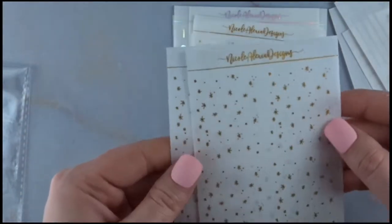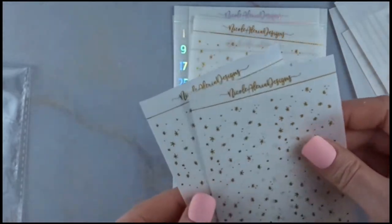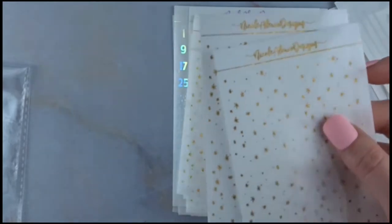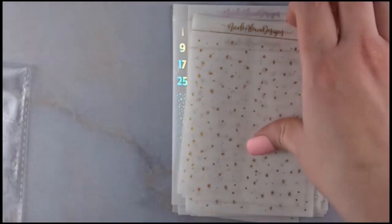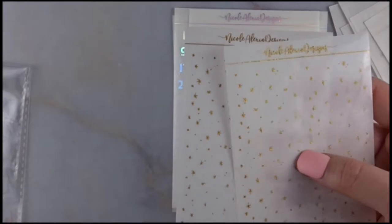And then these are the full boxes overlays. Isn't that what it's called? Yeah. These are in the sparkle. So sparkle full box overlays, and still in that gold glitter foil. And then these are the headers in the sparkle.